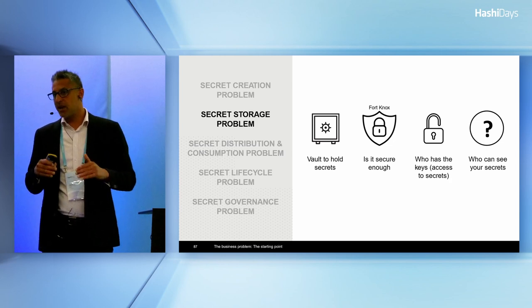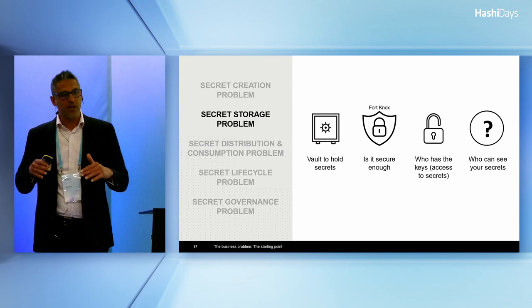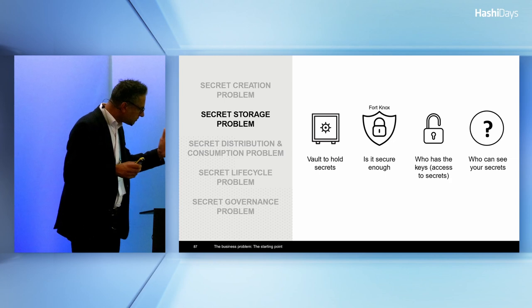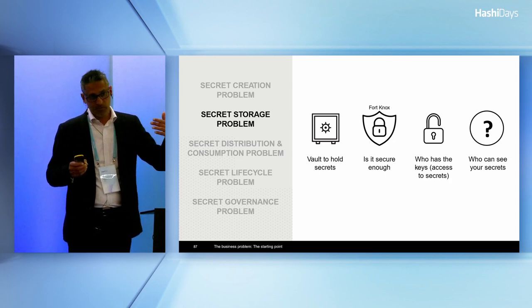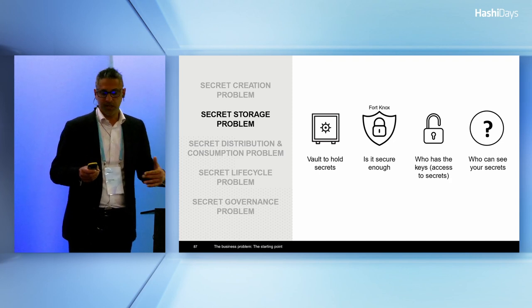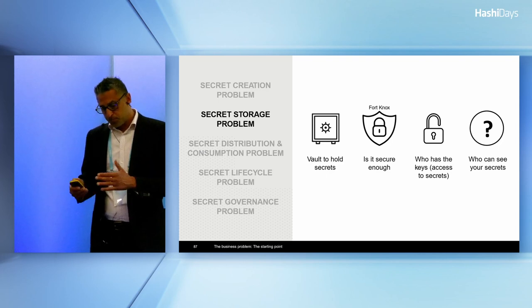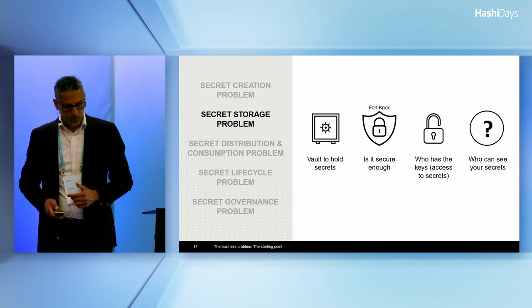In highly regulated financial institutions like ours, that's where the buck stops. We have to be able to demonstrate to our regulators that we are in control of our risk position, and all of this provides the way for us to achieve those compliances.